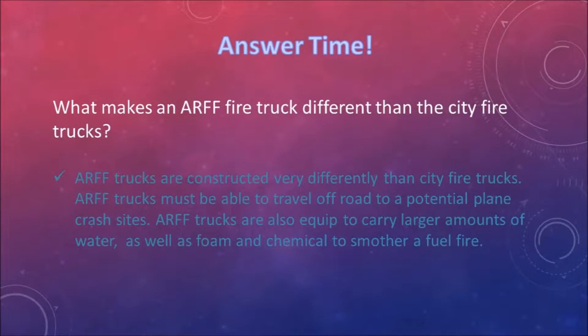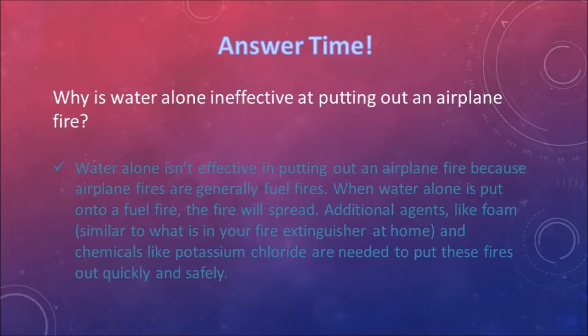ARFF trucks are constructed very differently than regular old city fire trucks. ARFF trucks must be able to travel off-road to a potential plane crash site. ARFF trucks are also equipped to carry larger amounts of water, as well as foam and chemicals to smother a fuel fire. Water alone isn't effective in putting out an airplane fire because airplane fires are generally fuel fires. When water alone is put onto a fuel fire, the fire will spread. Additional agents, like foam, similar to what you find in your fire extinguisher at home, and chemicals like potassium chloride are needed to put out these fires quickly and safely.